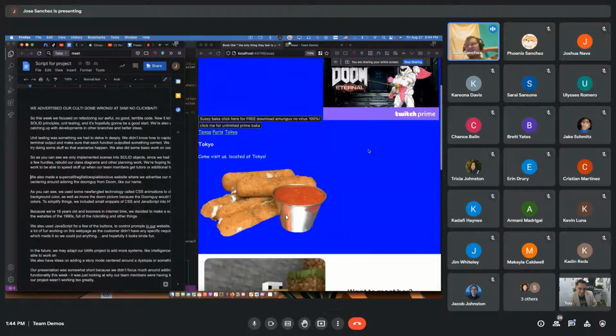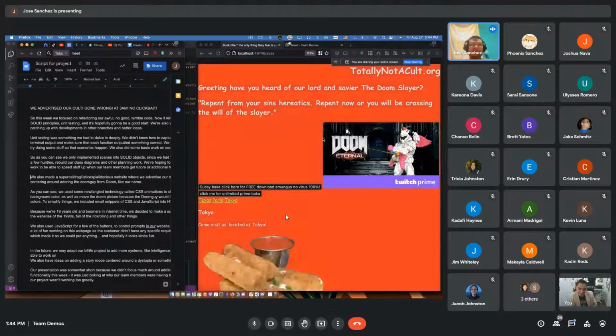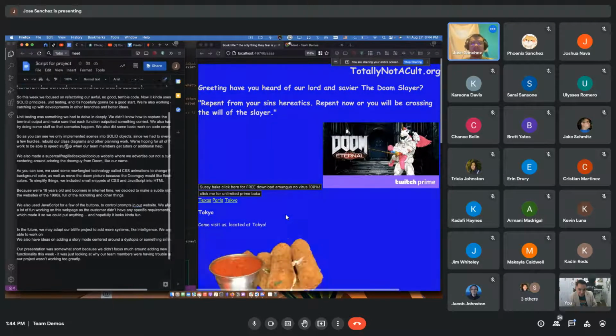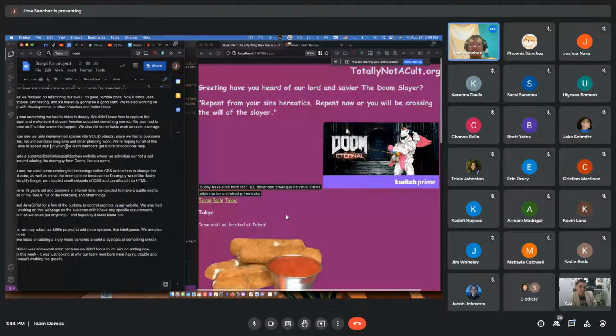And you can see how the background changes, or can you see? Yeah. From red to blue. To simplify things, we included small snippets of CSS and JavaScript directly into the HTML file. It's probably not the best practice, but it's good enough for this project.